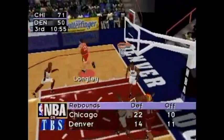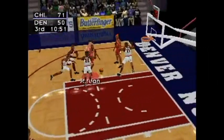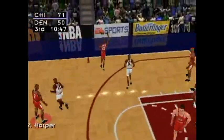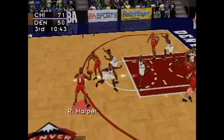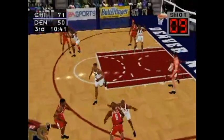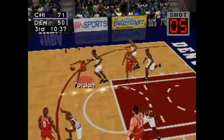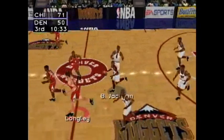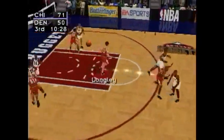Number 23 takes the shot. He hits the rim. To Longley. Pass to Harper. To the left side. Harper gets the rock. To number 23. Garrett with the theft. Jackson to Ellis.